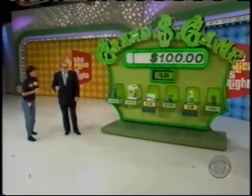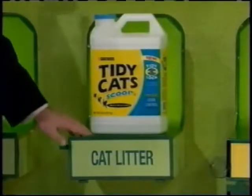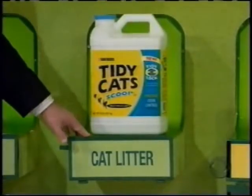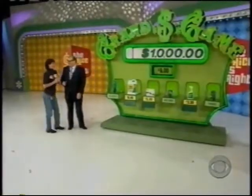The tiny cat scoop litter. She says it's priced under $9. Beverly, do you have a cat? Yes. She has a cat, so she knows. $8.49. Whoa! That was close, Beverly.